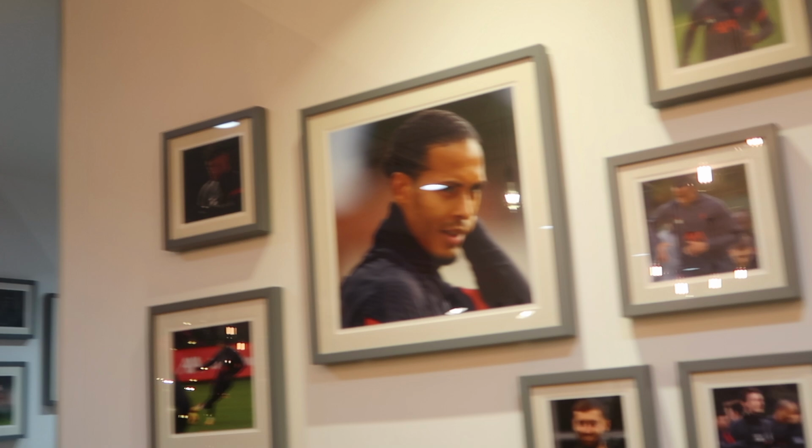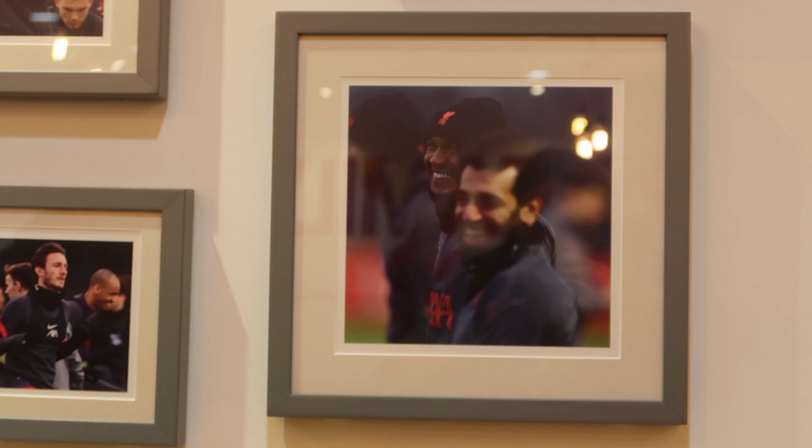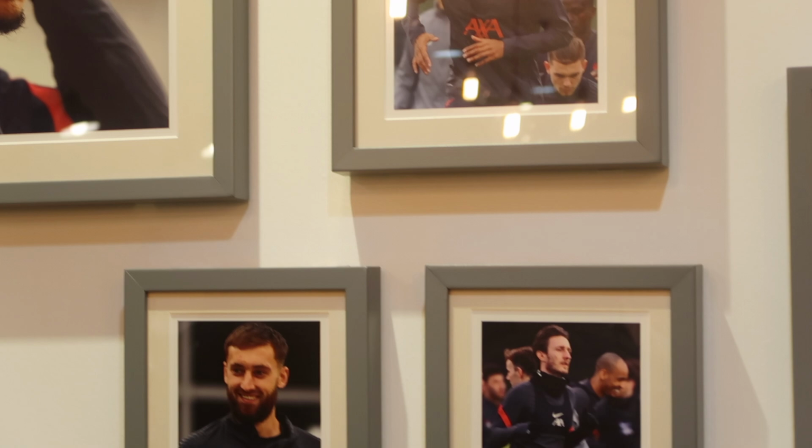And do you know what? I love this on the wall here. We are family. Again, none of this is to make it look pretty for you guys. It does, and it's great for us to see. But everything you see in here is not for us, it's for our players.